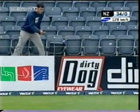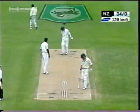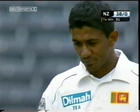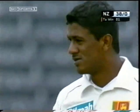In the air for 4. No third man. I wouldn't expect one there because Sri Lanka haven't got the runs to play with. They simply have to bowl New Zealand out. They've got to have catches, but there wasn't one in that spot.